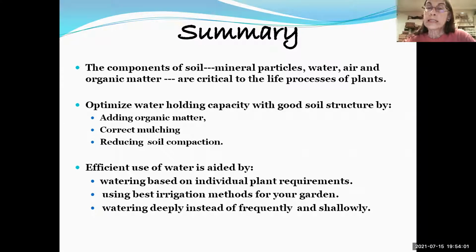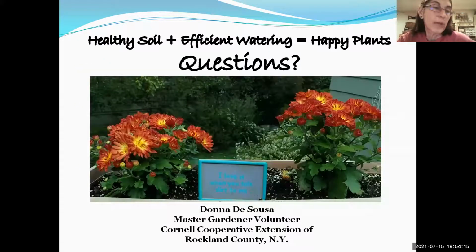And water deeply. Get it down to like 6 inches for most of those vegetables and perennials, and a little deeper for trees and shrubs, instead of watering frequently and shallow. Okay, now that's it. Do we have any questions?